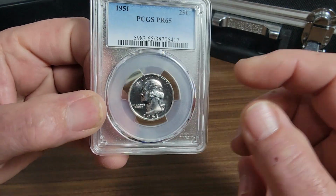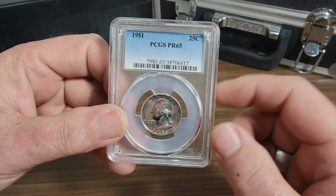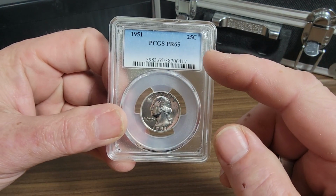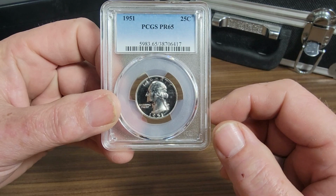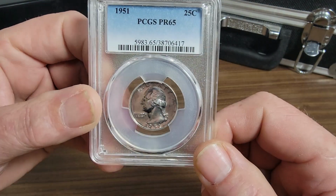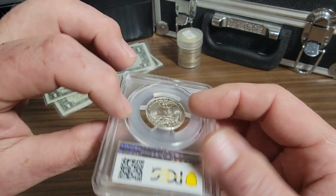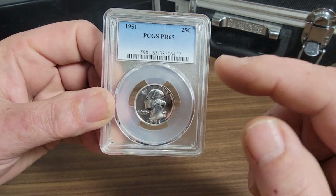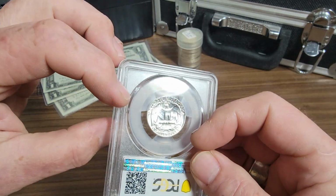Real nice coin. I'm going to take this coin out of the holder, and it will be going into my Washington quarter book, only because I could not find one raw, uncertified. I've looked and looked and looked. Sometimes you have to do this. I will keep the paperwork, the little paper, with the album so they'll know that this coin was a 65 later on if it's needed.